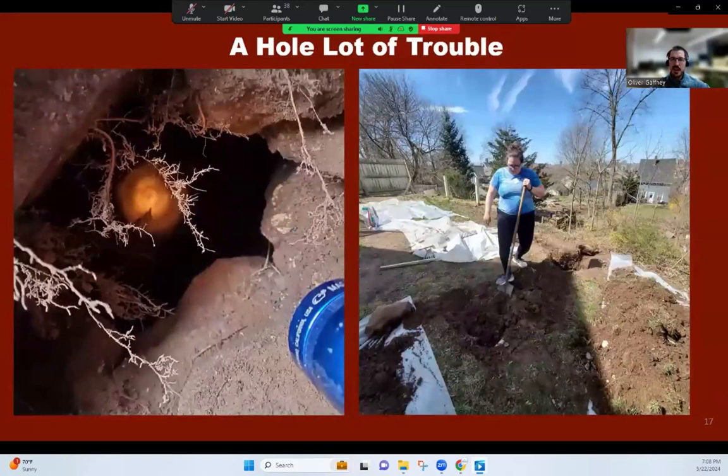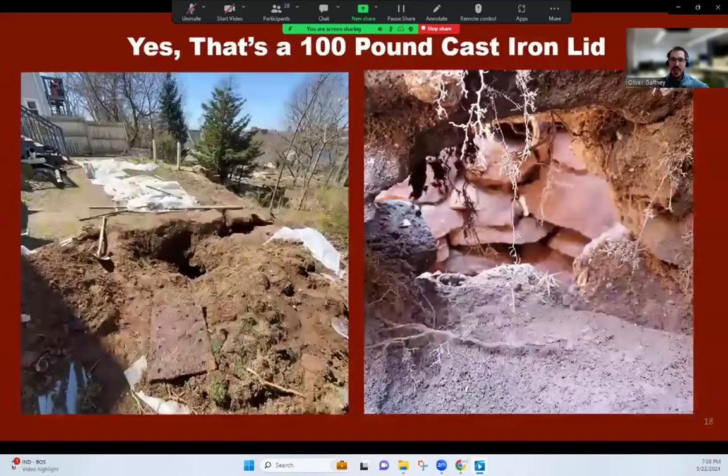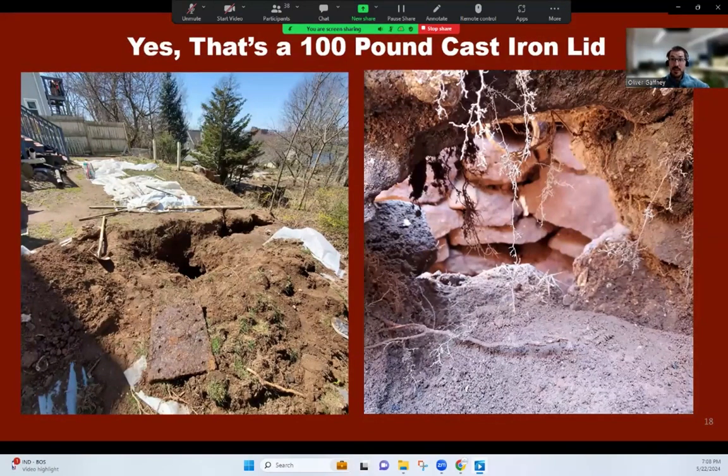And when the rock fell out, there wasn't any soil behind it. Put my flashlight in, called my wife urgently. She went down the street to get a second shovel from our neighbor, and we started digging, trying to figure out what this might be. We wound up finding more than we bargained for. There was a 100-pound cast iron lid that we managed to get up and out of the ground. And we realized we had found a cesspit.